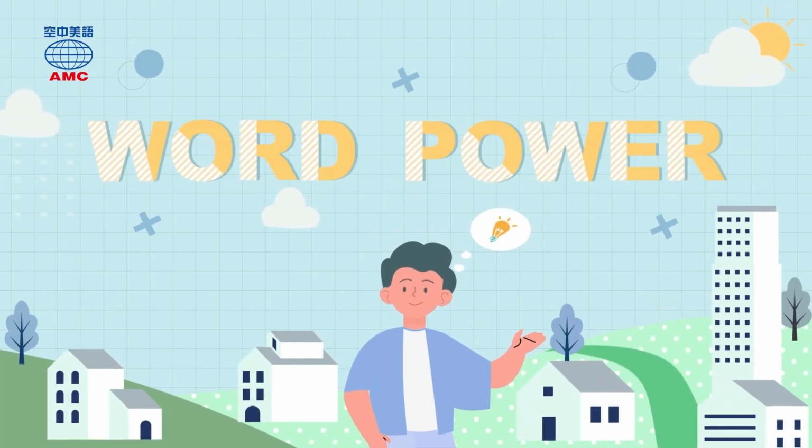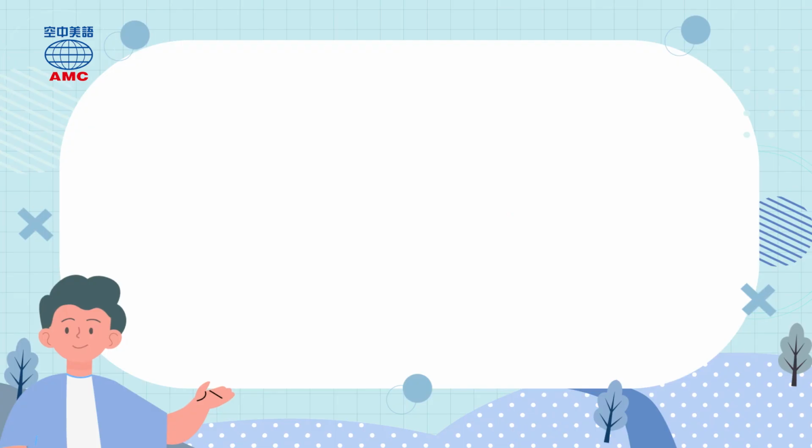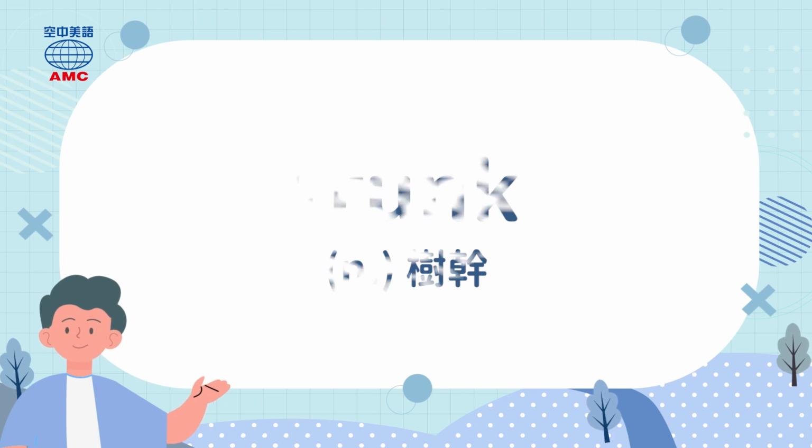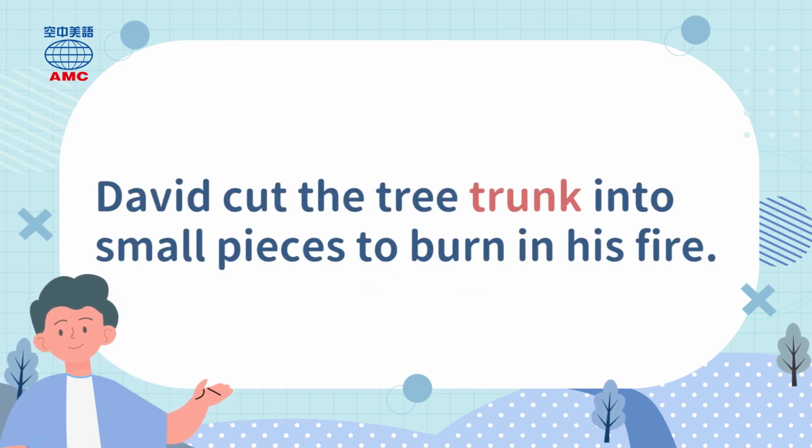Word power. Trunk. David cut the tree trunk into small pieces to burn in his fire.